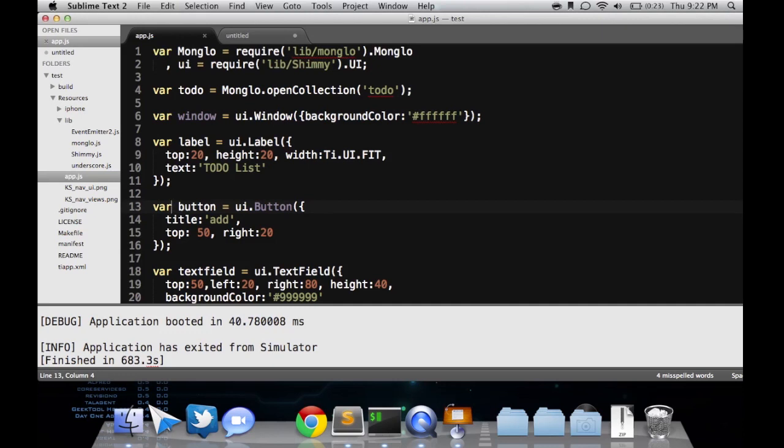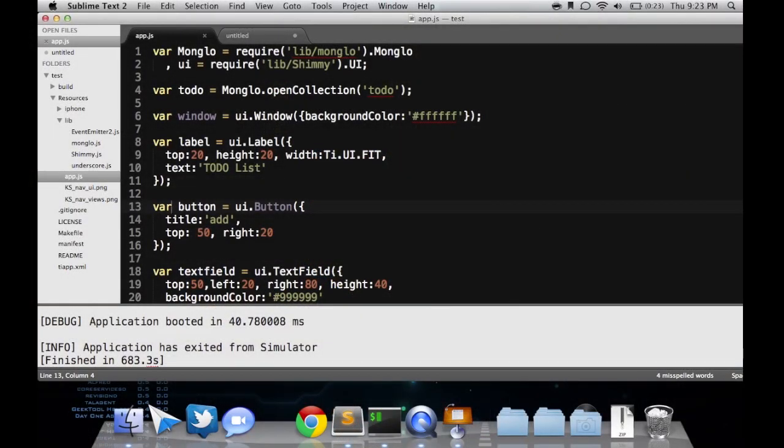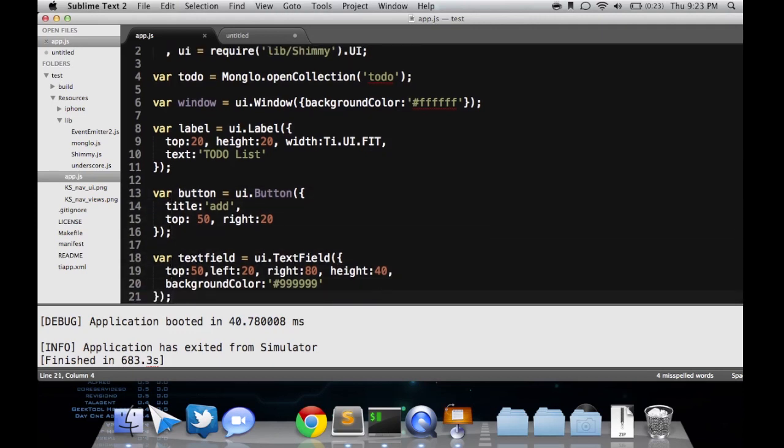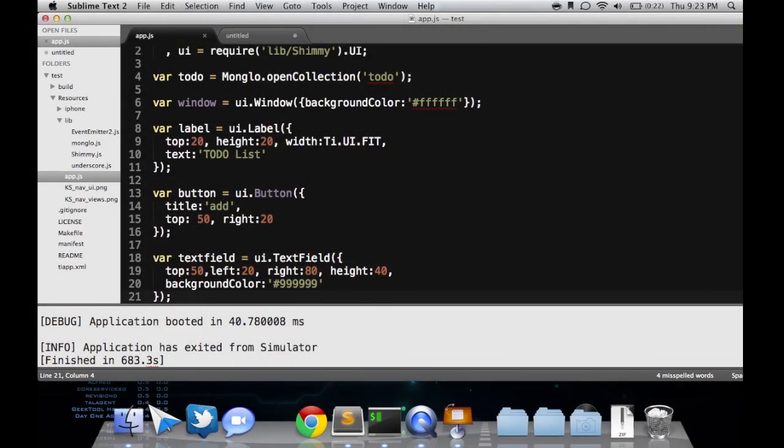Everything in Titanium is set absolute unless you use horizontal layouts and all that. But for the most part, those horizontal layouts slow you down because it will render fully, see where everything is, and then lay it out. But everything's pretty much set absolute. Same thing, you have a text field here. I set the background color, top, left, right, height. If you set everything but the height and width, but you set top, left, bottom, and right, it will automatically fit to the position.